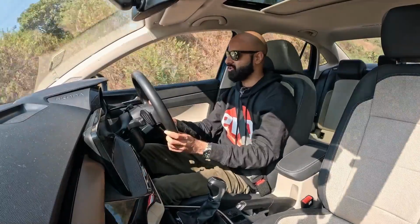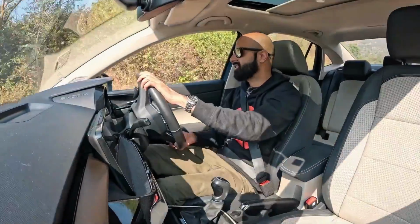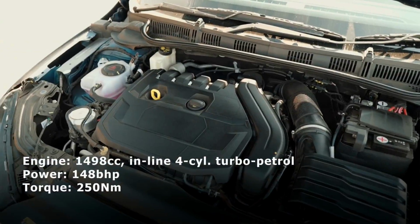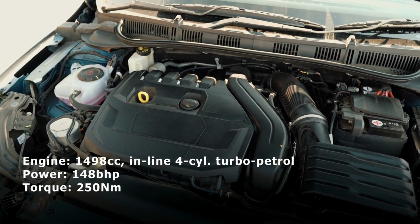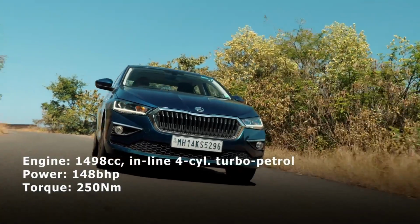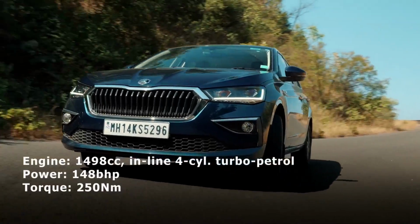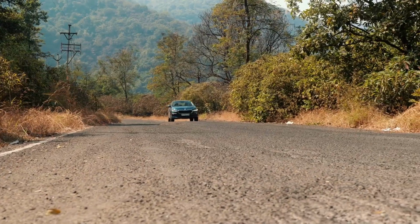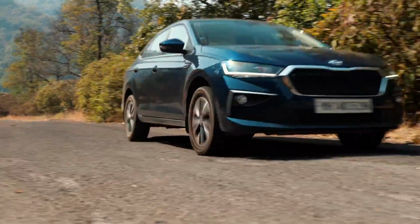Third has to be the engine. That 1.5 TSI engine is such a beautiful motor. It's so smooth, so creamy smooth, but it has so much grunt. I'm driving it with the DSG right now, which is a fabulous thing, but even with the manual, it was just so much fun rowing through the gears, extracting the best I could out of the drivetrain.